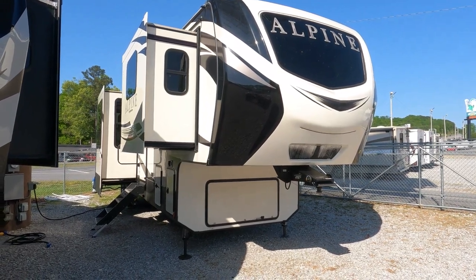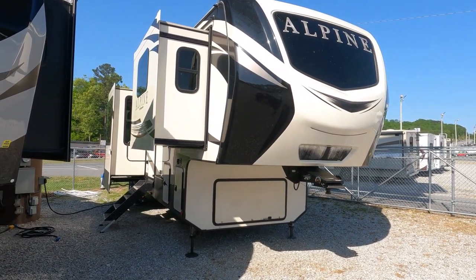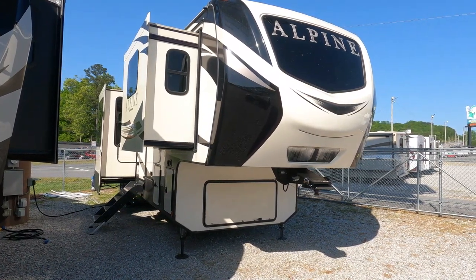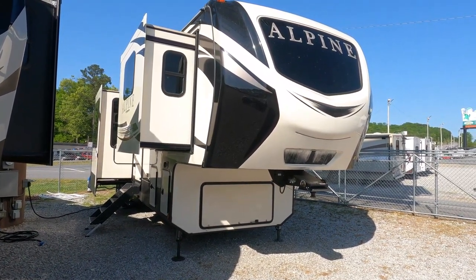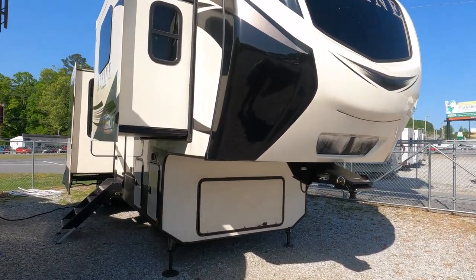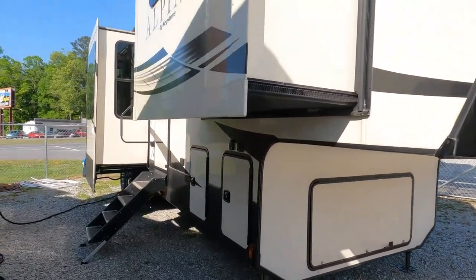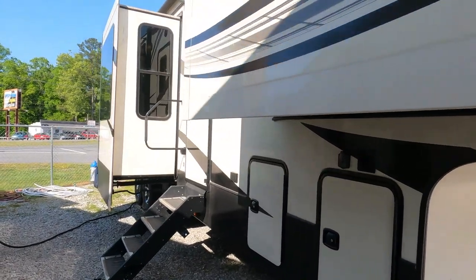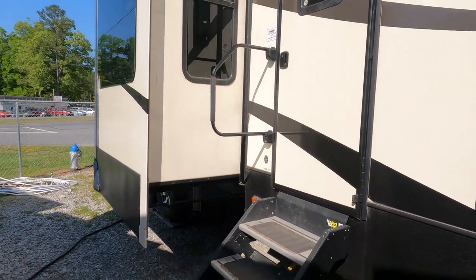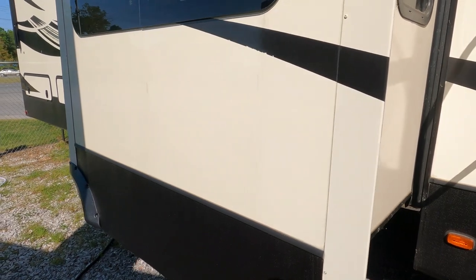So this is the big boy. Five slides, bath and a half, front lounge. And it's got one of the biggest bathrooms in the back you've ever seen in any type of RV or size. And this is, of course, Keystone's pretty much top of the line series. It has the 6-point level up, five slides, two power awnings with LED light strips, built-in inverter. Got the solid steps, so you don't have to worry about leaving your steps out.